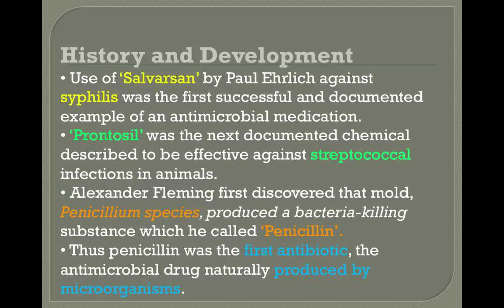Alexander Fleming discovered that the mold Penicillium produced a bacterial-killing substance that he called penicillin. Basically, he had plates of bacteria that he was trying to grow. They had been left exposed for too long to the air, and the mold landed on the dish, and he let the dishes sit for a while, kind of like I've been known to do. All of a sudden, he noticed that the bacteria disappeared where the fungus proliferated. The areas surrounding the Penicillium, the bacteria were dying off. So he could see what we now know is the zone of inhibition around the mold.